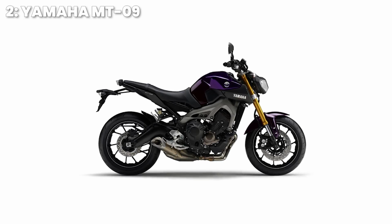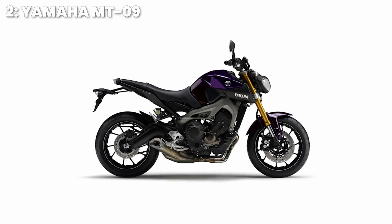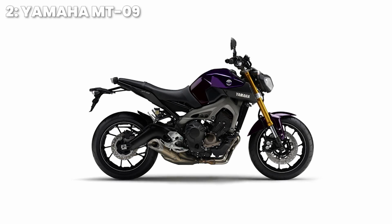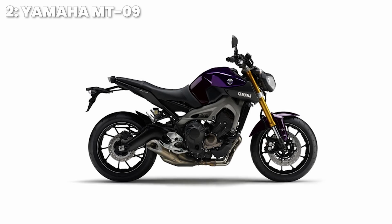So just missing out on the top spot is the Yamaha MT-09. The original MT-09 pretty much turned this category on its head when it first arrived back in 2013. Yamaha introduced a new breed of aggressive hyper-naked that proved to be such a huge hit, it caused a chain reaction throughout the industry, with everyone stepping up their game to provide new models that could compete with it.